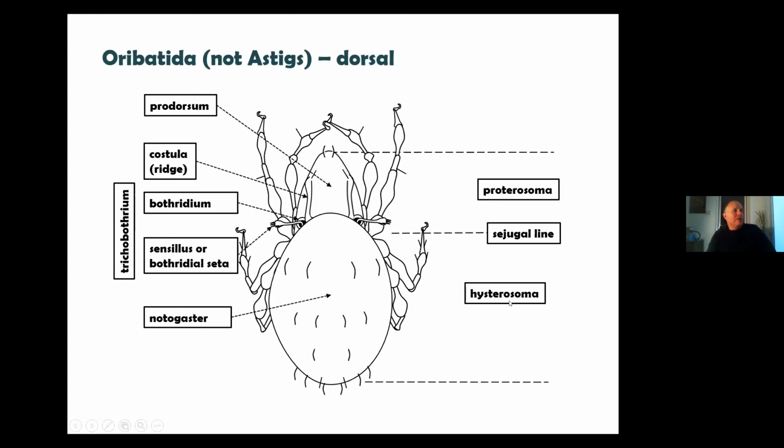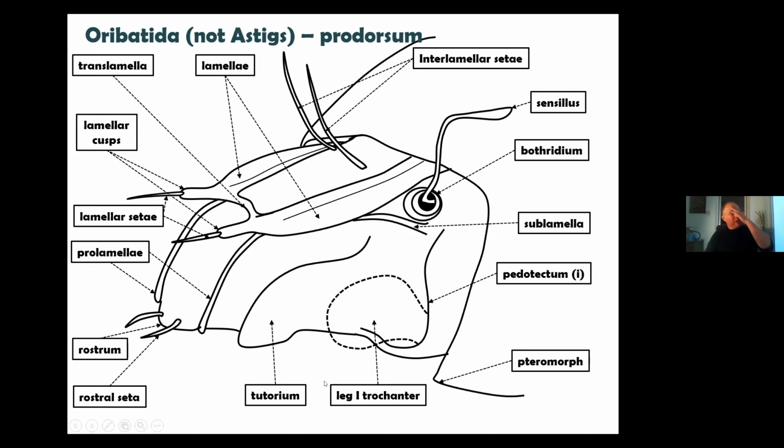I mentioned we've got the proterosoma and the hysterosoma, and the notogaster is the back of the animal. And this is that sejugal line again. And the sejugal line, you can see, effectively distinguishes almost a bit like a head and a body of the Oribatid mite. Strictly speaking, not a head and a body. If you take an oblique view on the side of an Oribatid mite, there's all manner of flanges and flaps that they can use for defending themselves. These are all designed so they can pull their legs into these spaces.